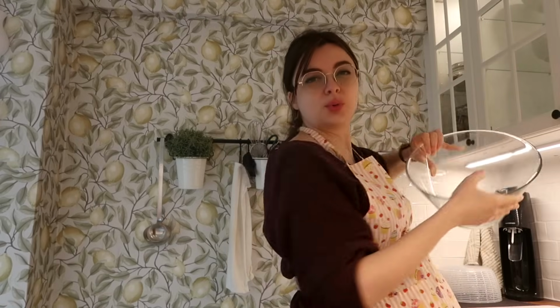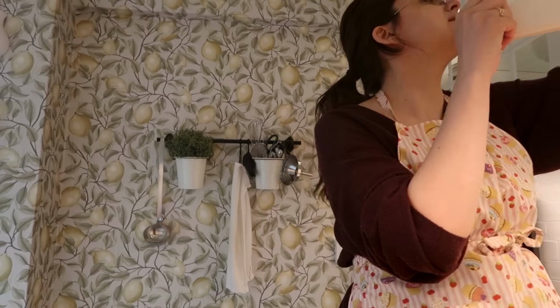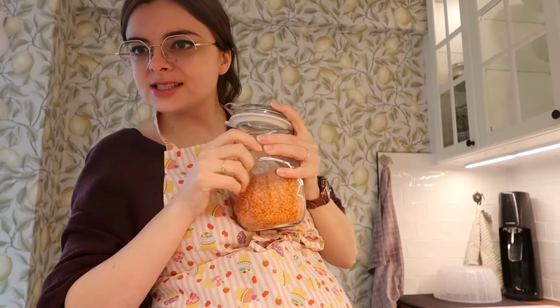I do think I'm gonna stir everything in a separate container beforehand. Maybe this bowl could be nice for that, so that I'm sure everything is evenly coated in flavor and everything. Because once it's frozen, obviously you're not gonna be able to stir it for a while. 200 grams of red lentils. Let me use up the ones I have first.